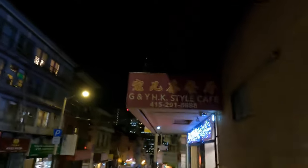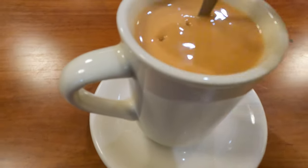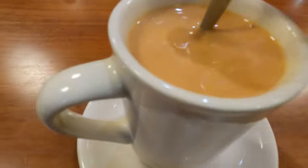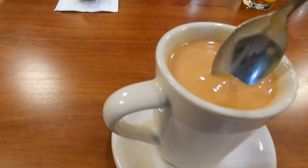So I think today we're gonna try this cafe, a Hong Kong style cafe. Let's go check it out. When it's cold, you gotta have some hot Hong Kong milk tea. Approved.